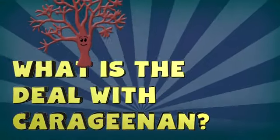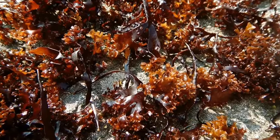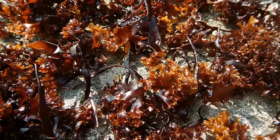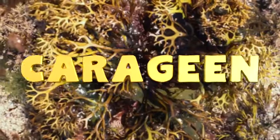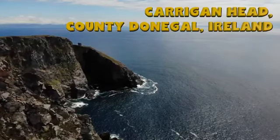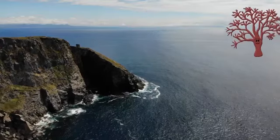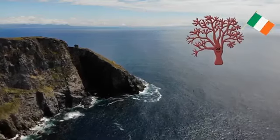What is the deal with Carrageenan? One thing that Irish sea moss has that Gracilaria doesn't is Carrageenan. In fact, Irish sea moss is often called Carrageen by the Irish. Possibly because it's named after Carrageen Head in County Donegal, which is one of the areas where Chondrus crispus can be found. Now, Carrageenan has gotten a bit of a bad rap because it has been known to cause inflammation, which can lead to things like irritable bowel syndrome and arthritis.